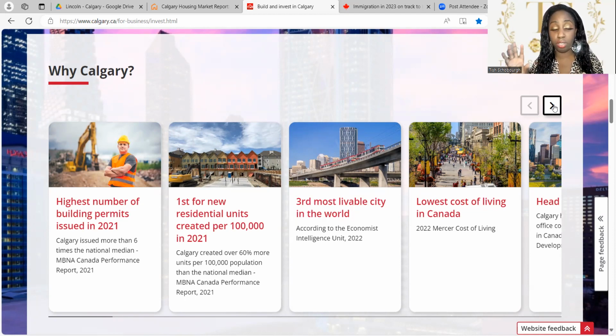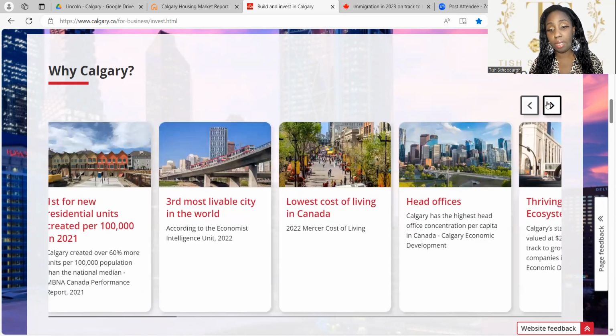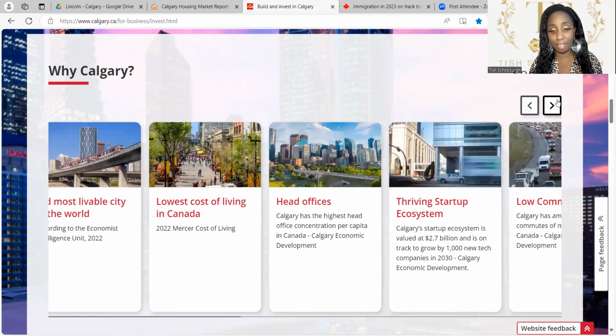And that's why so many big companies and corporations like to move their offices, especially their headquarters, to Calgary, because their corporate taxes are cheaper than Ontario. And this is why they have the highest head office concentration per capita in Canada. Kind of got ahead of myself there. They have a thriving startup ecosystem. So Calgary is becoming more tech centered. Previously, it was very much oil and gas centered until they had that changeover in the last couple of years where tech became more focused.